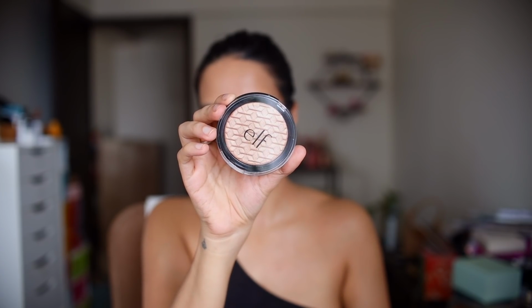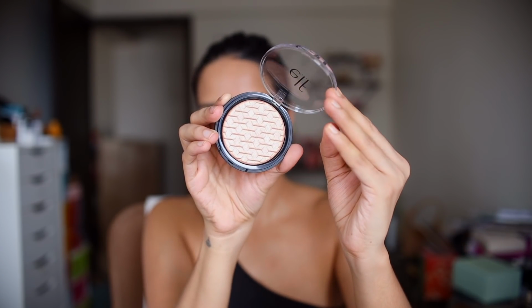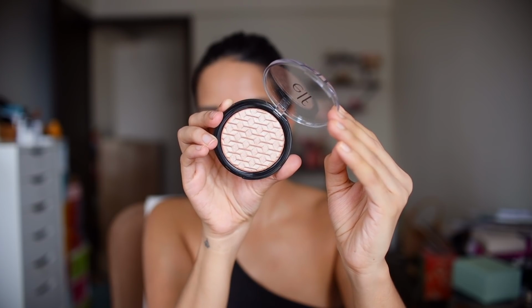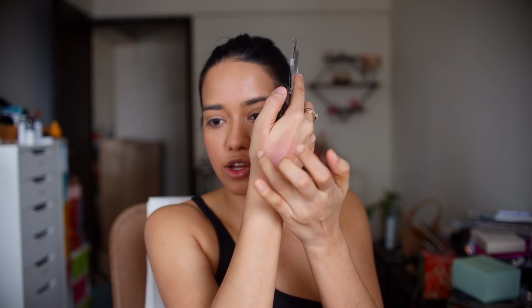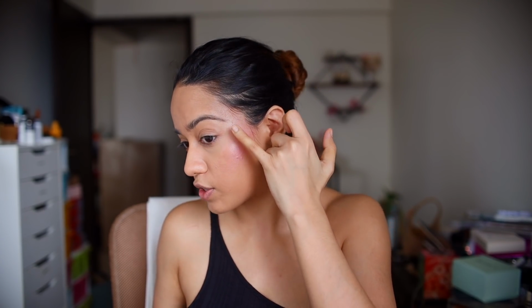Next, I'm going to use the 24 karat gold highlighter. This is the first thing I noticed and I am so excited to use this highlighter. It looks so stunning. This is what the highlighter looks like. I think the combination of these two is so pretty. So I'm going to apply it on the high points. I feel like that blush is already giving a lot of highlight on my cheeks. So let's just double that glow. I'm going to use a fan brush.